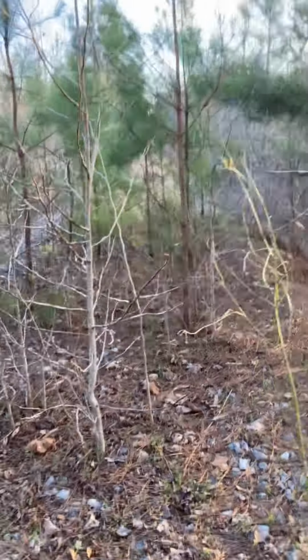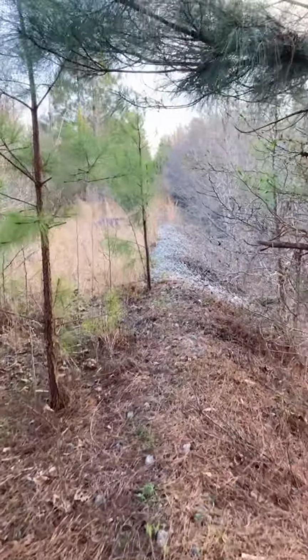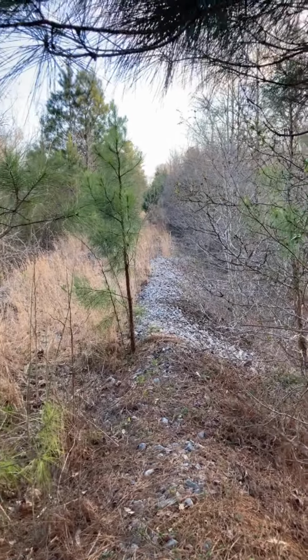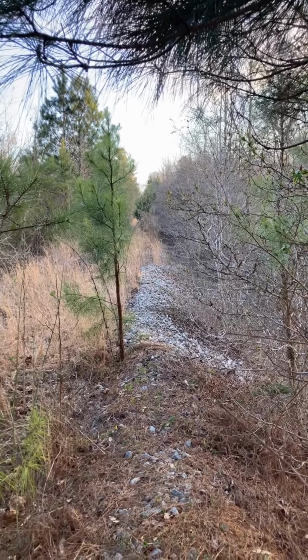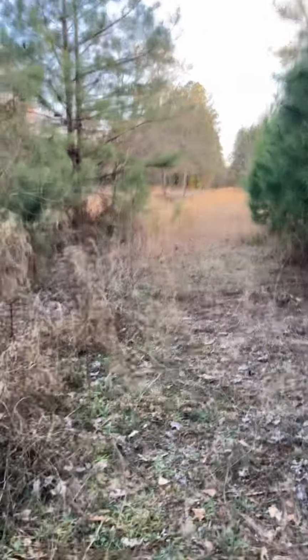But now I know where this railroad bridge is. It's old right-of-way. I'm not going to follow it the whole way. There's actually an abandoned house over there, which is really cool. So stay tuned. All right.